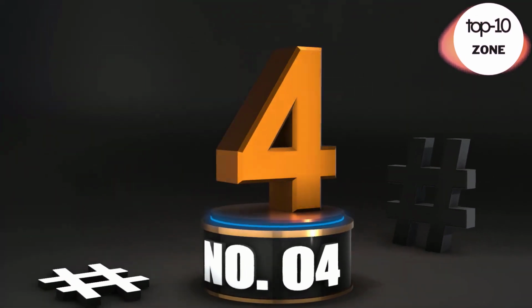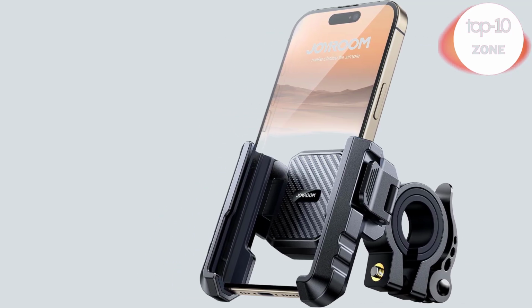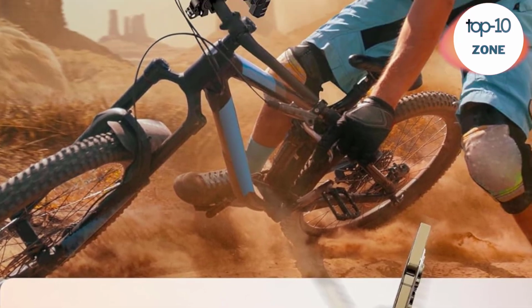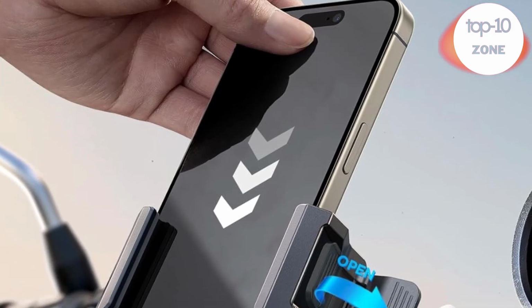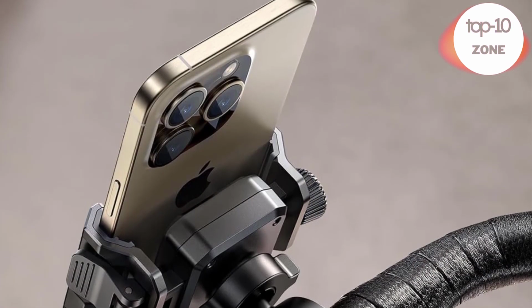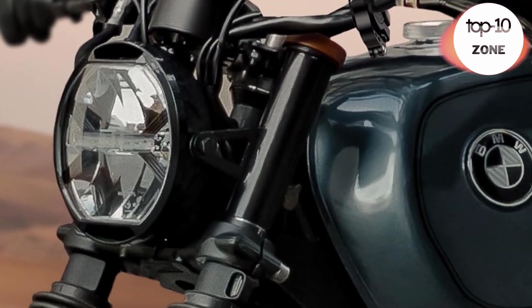Number 4. JOYROOM Motorcycle Bike Phone Holder Mount. JOYROOM 2024 new upgrade phone holder for motorcycle comes with heavy-duty silicone pads and bottom support, which keep your phone from scratches and vibration. The double-layer locks firmly hold your phone, and won't slide even with severe bumps.